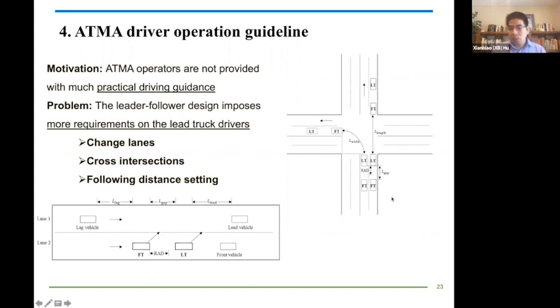Another example is when the system crosses intersections. If we are driving, we approach an intersection, and the traffic light is turning from green to red. Well, if I can pass, I'm going to pass if I'm driving my own sedan. But for ATMA vehicles, that's different, because we need to make sure that not only the lead vehicle can pass, but the follower vehicle can also pass the intersection altogether, whether you are making a left turn, a right turn, or going through. You have to make sure that the entire system can cross the intersection altogether.